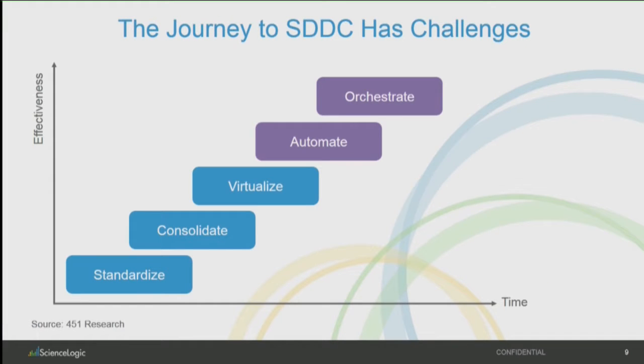But like I said at the beginning, getting to SDDC is hard. There's a lot of steps to it, and the first couple, these steps are from the 451 group. I think they make sense. The first couple standardize. You want to standardize on an infrastructure. You need to consolidate your existing things onto that infrastructure, and then virtualize. So once you get to that virtualized part, you've got the three: SDN, SDS, virtualization, software-defined compute. And that's probably where a lot of people are. So 60% are kind of stuck there, though.